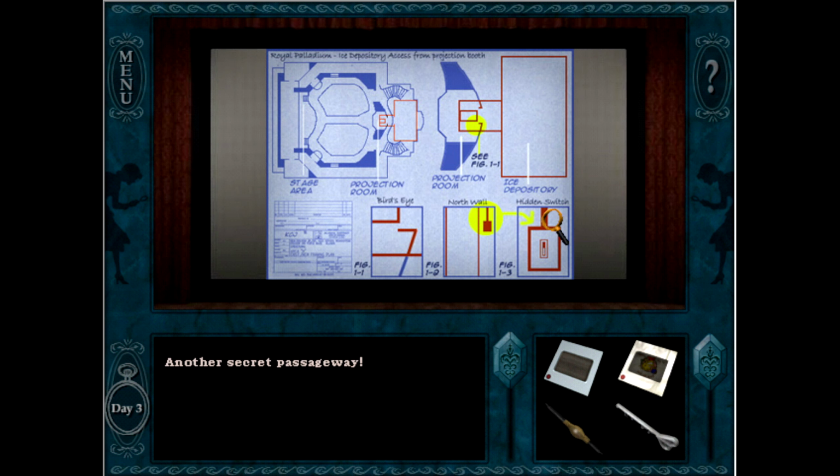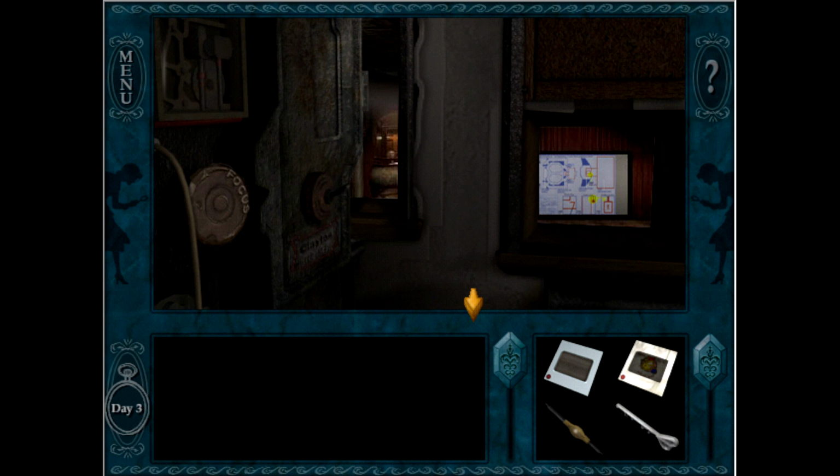Another secret passageway. Okay, so... Bird's Eye, North Wall, Hidden Switch. I should switch the power off.